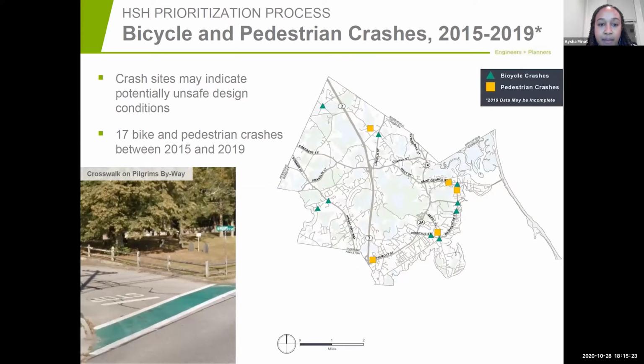So this is a map. I'm going to jump into a couple slides of existing conditions. This is the analysis we've done thus far. In Duxbury from 2015 to 2019, there's been 17 bike and pedestrian crashes. As you can see, a lot of them have happened along Washington Street. This can be an indicator that there are opportunities for safety improvements, especially along this road, but in all areas where crashes have occurred.